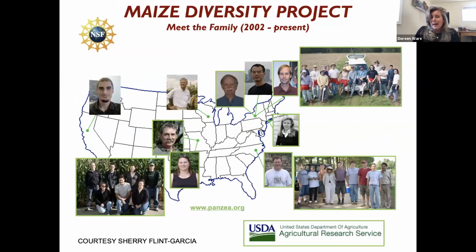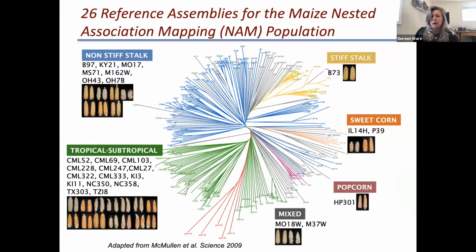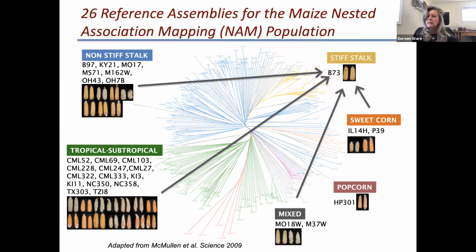So way back when, in 2002, I was working with the maize diversity group, and you can see how much I've aged since then, but we still work together. And not only is it the genome sequence, but more importantly, it's the populations that are generated that help us dissect and map genes that are associated with the different phenotypes. This was a group located over different parts of the country that have been working together to develop these populations. There's one population called the maize nested association population, which was generated using 26 of these lines that were crossed to that B73 line that you saw.